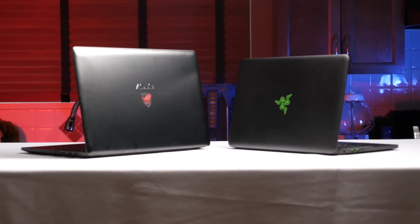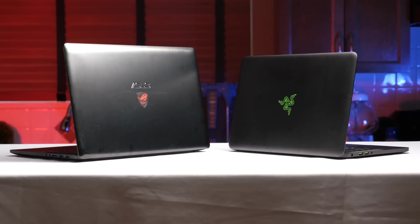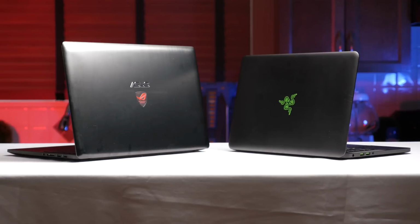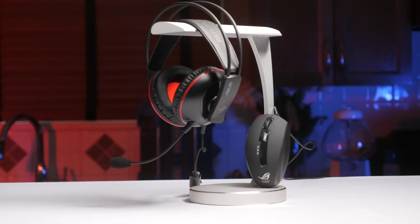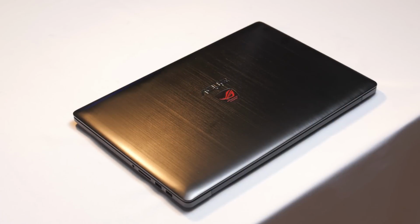I compared it to the Razer Blade 14 2015 for a couple of reasons. Number one is that I happen to use that as my daily driver, so the comparison is convenient. And number two is that at its old price of $2,000, the G501 was actually somewhat price competitive with the Blade 14, making it a pretty tough sell from a performance and construction perspective. But at the new price, not to mention the included mouse and headset, the conclusion actually changes a lot.